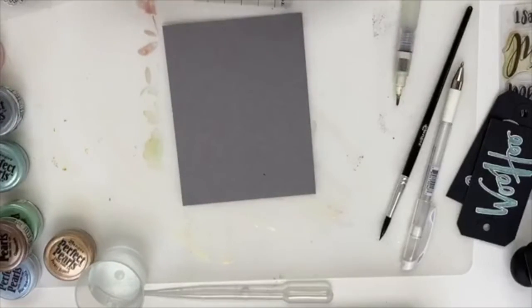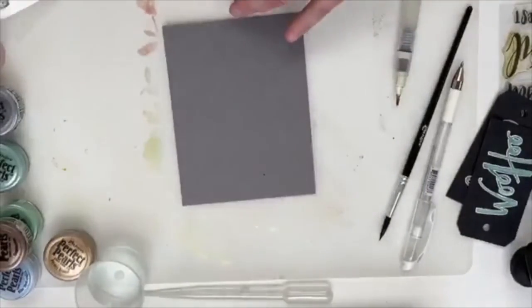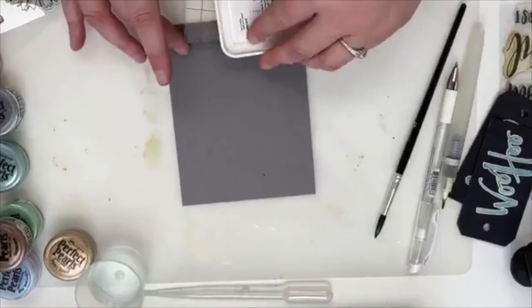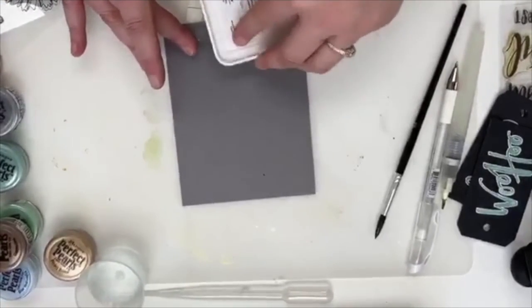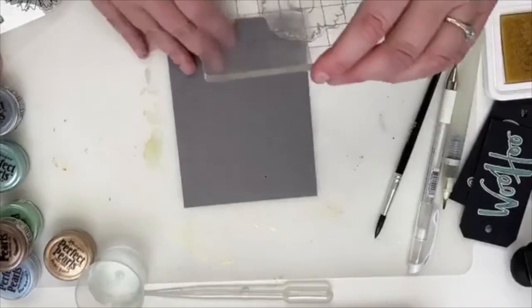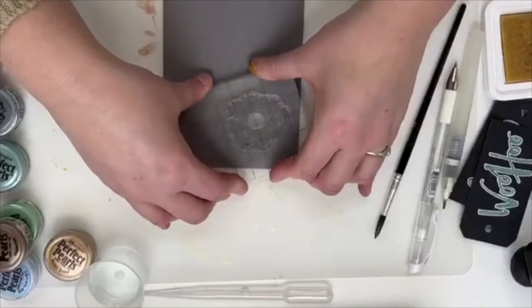Okay, so I'm gonna go ahead, mount my stamp, and I'm using the first layer here, which is the solid color, and I'm gonna go ahead and use my Perfect Medium again and just ink my stamp well. Okay, and I'm going to stamp this on my gray cardstock.